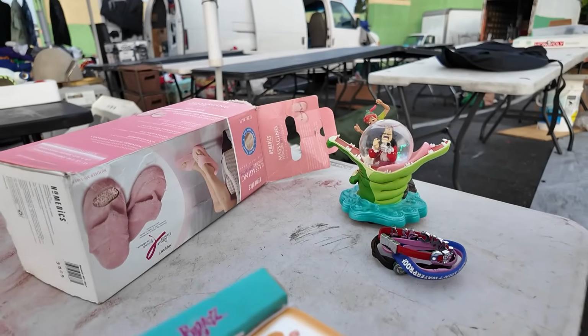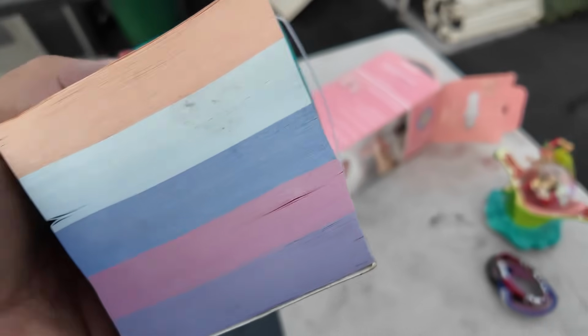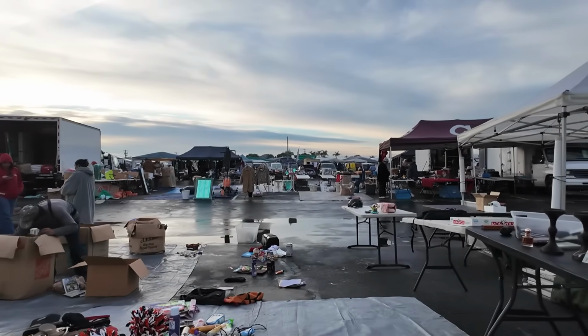Oh, and these Bratz Post-it notes. That is rad too. We're gonna grab that for sure. There's a thick stack. Looks like it's not been used either. Heck yeah, we're grabbing that. I said it was a bad day too early.